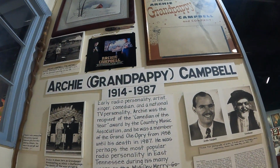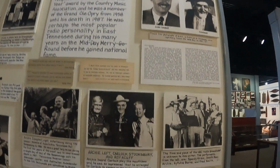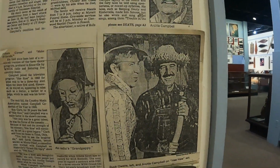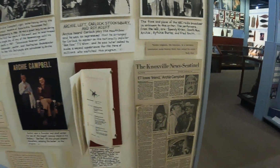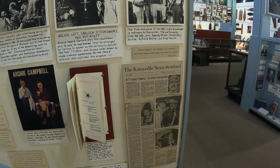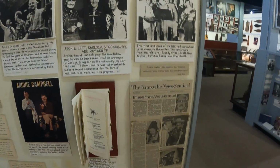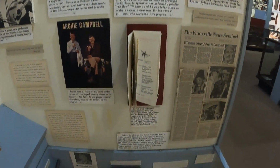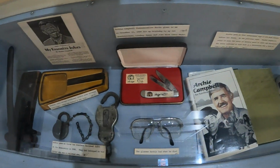So here's another person that some might know, Archie Grandpappy Campbell. And where I remember him from was Hee Haw. We're here with Buck Owens. If you kind of remember, he would sing that one song, something or other, and then he found true love, and she met another, and she was gone, and they would spit on each other. It was funny. I kind of remember them popping up out of the corn and singing a little version. So that's pretty cool.